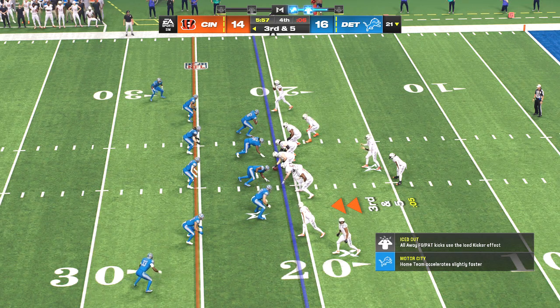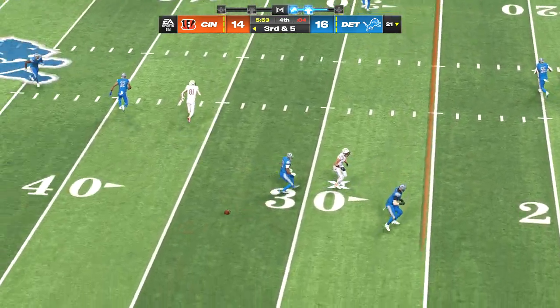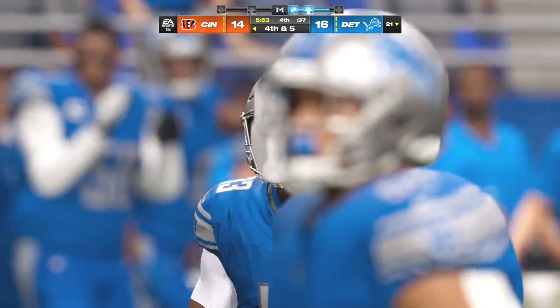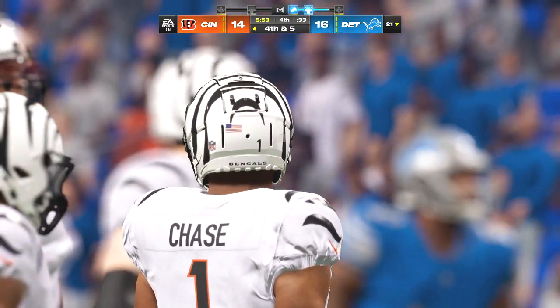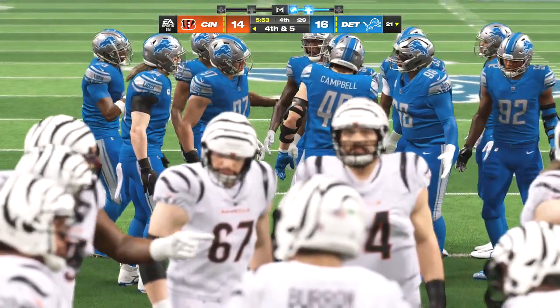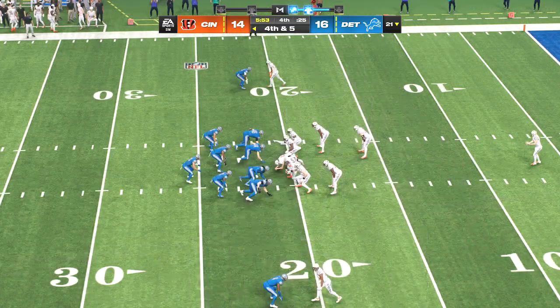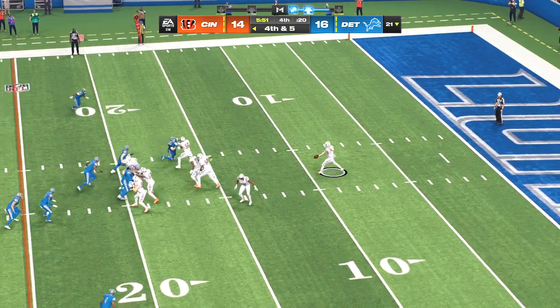Now Burrow. He was open, but he couldn't get it to him. It's incomplete. Well, the other day they told us when we've got 3rd and 5 or less, we have to be able to convert. And I guess every team would say that, Charles, but an opportunity missed there. What they were trying to tell us is they believe it's a matchup game at that point, and they liked some matchups that they had, thought they could exploit them, unable to do so on that play.